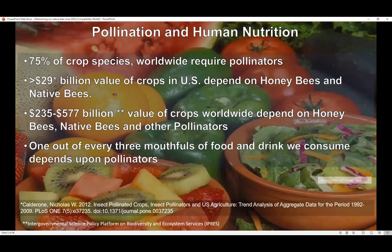Why we care about pollination: 75% of our crop species worldwide require pollinators, most of those being bees. In the US, over $29 billion of our crops are dependent on honeybees. I say over $29 billion because if you look at, for example, the value of tomatoes, there is a value for tomatoes which is incorporated in this amount. But if you now look at every pizza place, every hamburger place serving tomatoes or ketchup or marinara sauce, every Italian restaurant, that greatly expands the value of tomatoes beyond the original value of tomatoes.